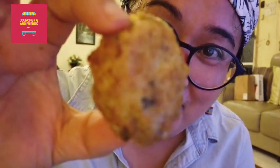Then you've got the cutlet. So much fish and flavor, again spring onion. It is just delicious as an appetizer, and I'm so excited.